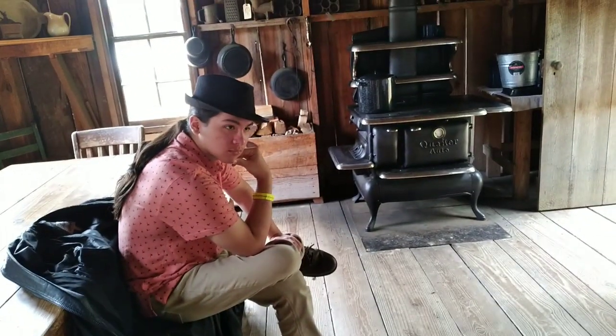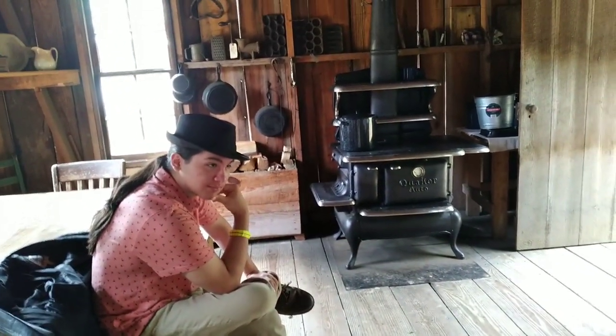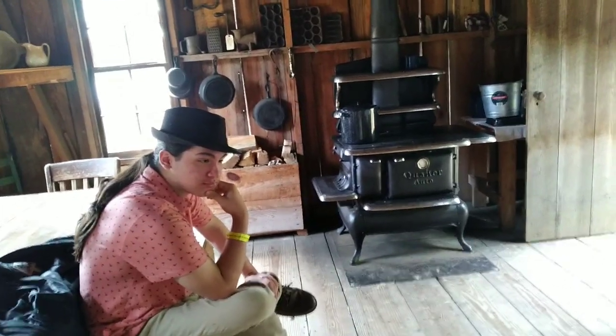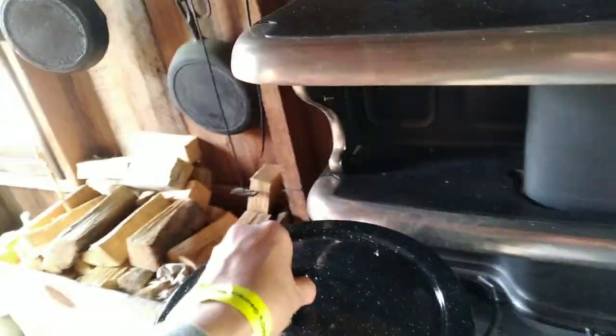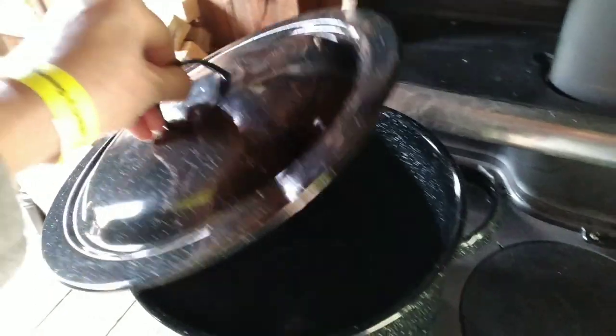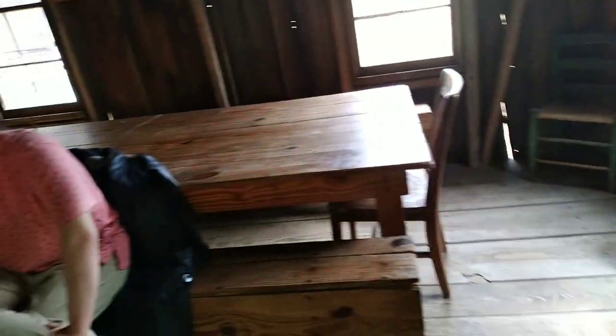You waiting for dinner? Okay. Man, I thought you'd have something on the stove for me. Let's see what's over here cooking. You got anything in this pot? You didn't catch a squirrel or something? Man, you're lazy. We'll have to take a switch to you, boy. Take you out behind the barn.